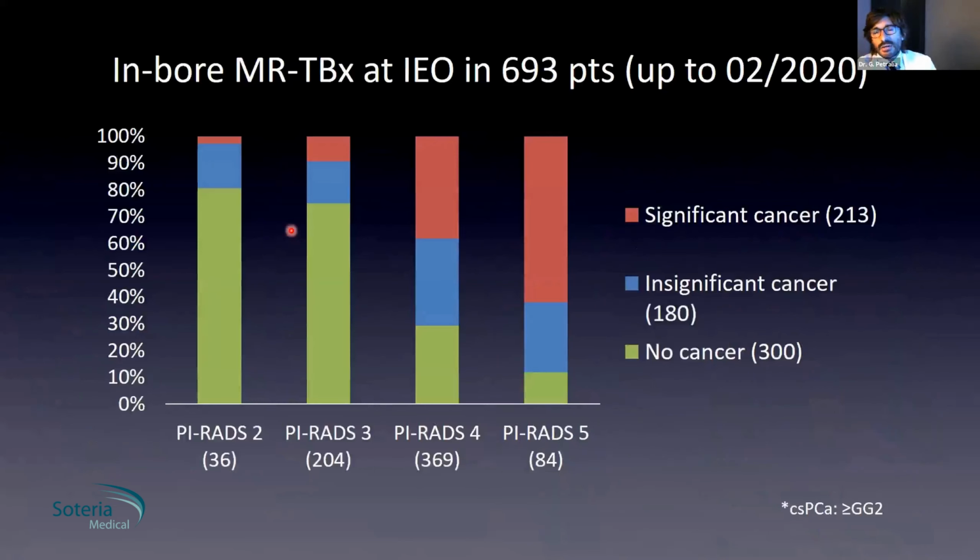As you can see here, the number of significant cancers, which are represented in red, progressively increased with the increase of PI-RADS score on the MRI.